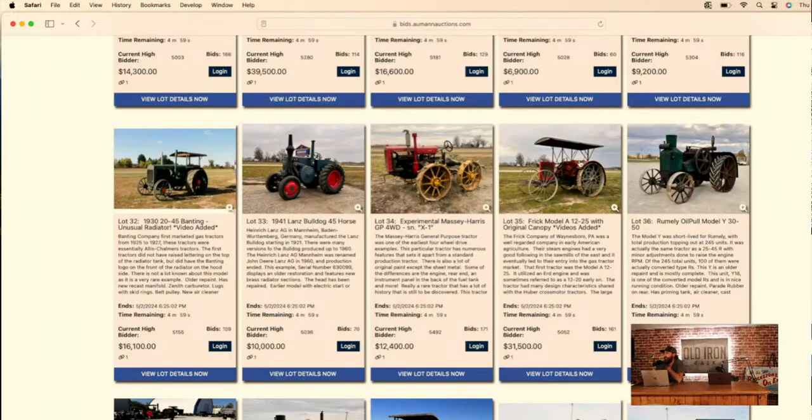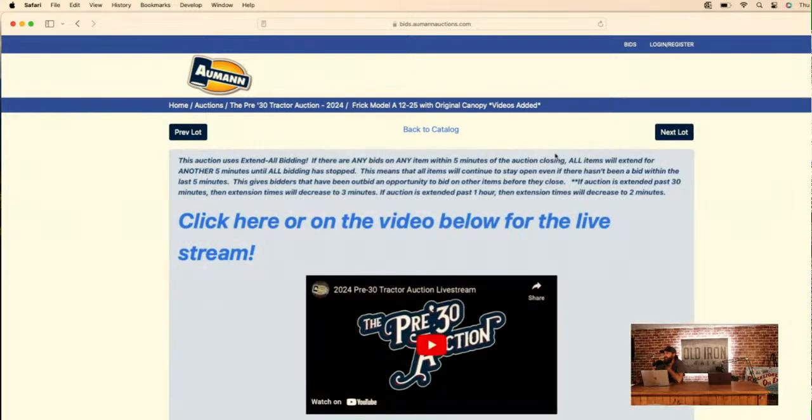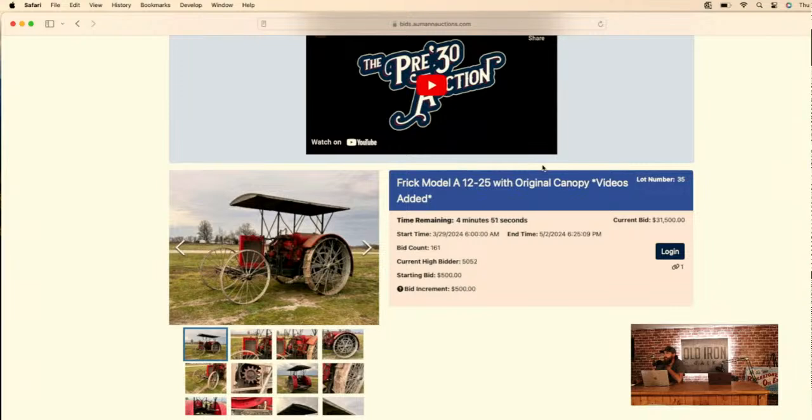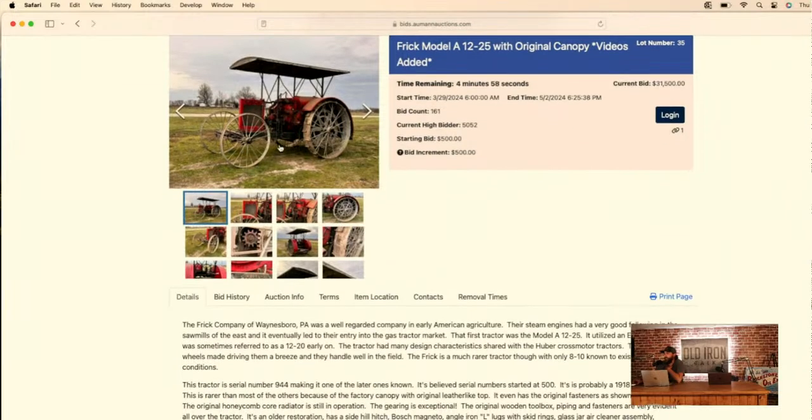Back to the catalog. The next up that's got some pretty neat to it would be the Frick. That's a really rare tractor, honestly. Very similar to a Huber Super 4 or Light 4 with big front wheels, kind of same format, but different tractor altogether. This is kind of a neat original. It's got an original canopy on it. The leather on top of the canopy is all original. Really kind of a nice tractor.